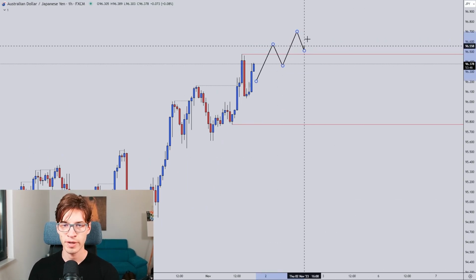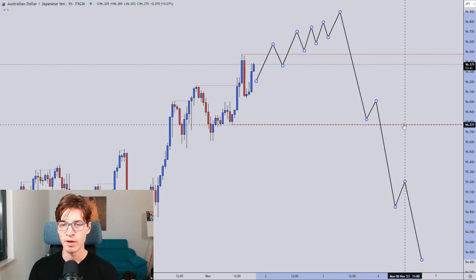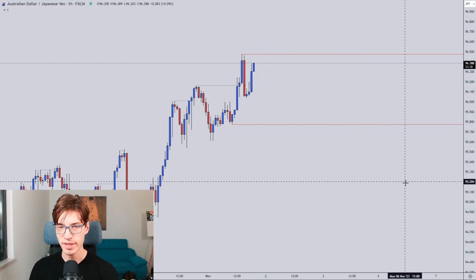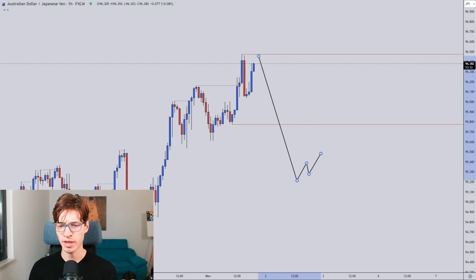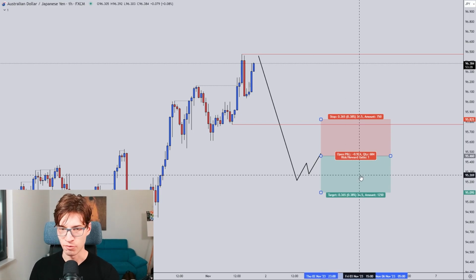So what I'm looking for is possibly something like this, and then a nice reversal trend where I look to sell on the pullbacks right here. So let's see if we get that indication. Let's see if we get that evidence. And then we can look for nice sell setups once we get the confirmation of the downtrend.